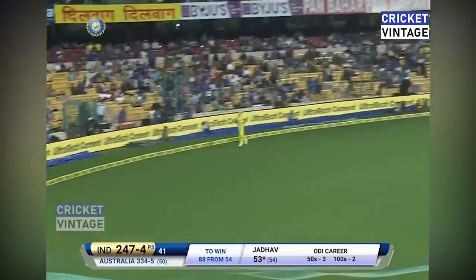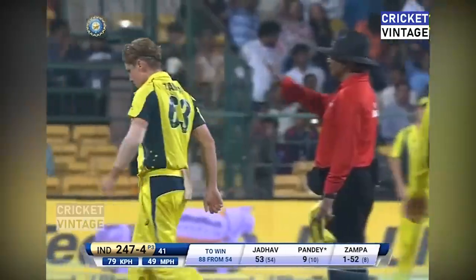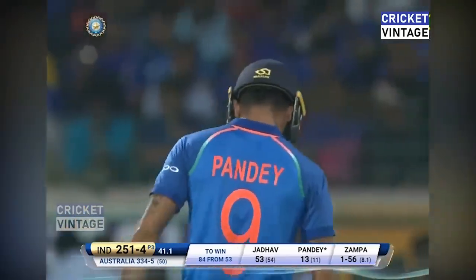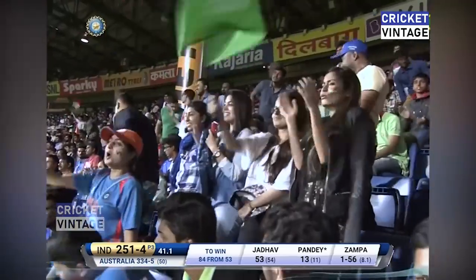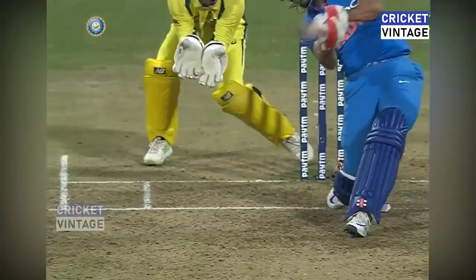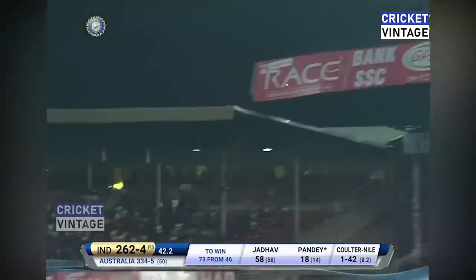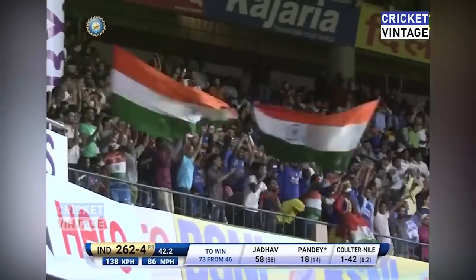Good shot. One bounce over the ropes. With the spin, over extra cover for 4. 250 comes up for India. It was a perfect throw, out wide, trying to get an extra turn. There you go, deep into the stands for 6.